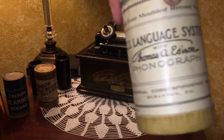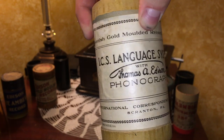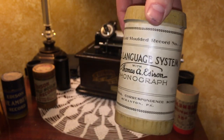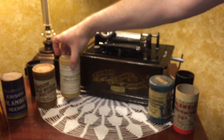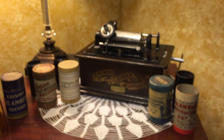So this is an ICS language system record, and this particular record has more than 2 minutes worth of audio on it. So have you ever heard of books on tape or books on CD, maybe Audible? Well, this was the first incarnation of that before all that other technology came along. So it was a way of putting a book or a lesson onto a record.